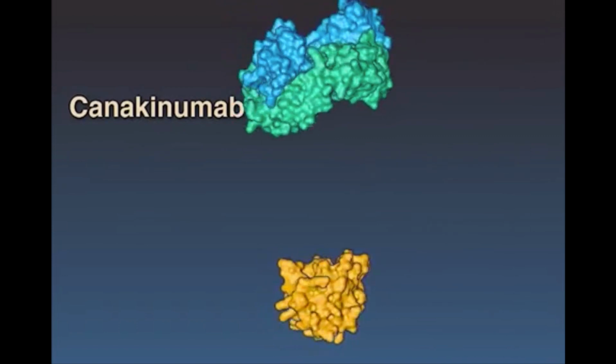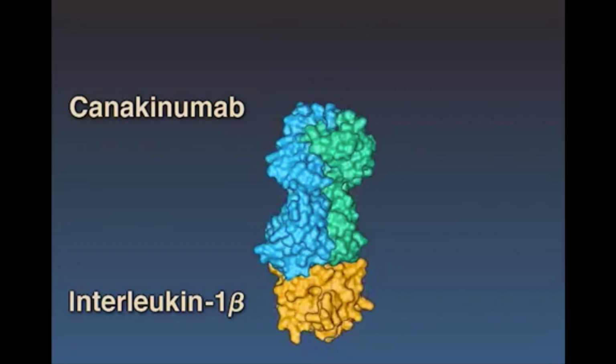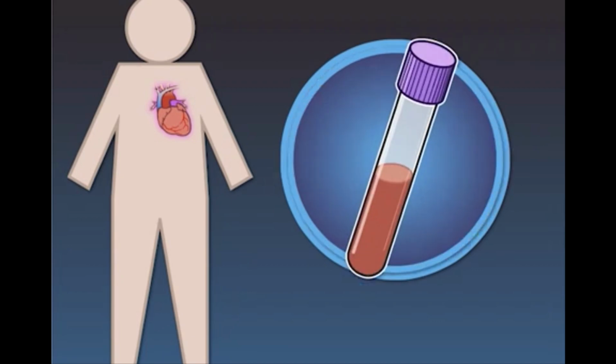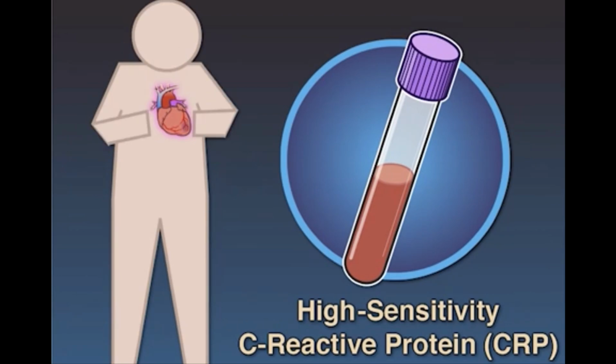Canakinumab is a selective human monoclonal antibody against interleukin-1 beta, a pro-inflammatory cytokine that has been implicated in the development of atherothrombotic plaques. Increased interleukin-1 beta activity leads to elevated levels of high-sensitivity C-reactive protein, or CRP, a biomarker associated with an increased risk of coronary heart disease.